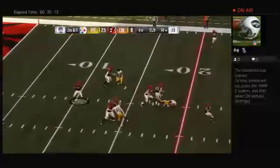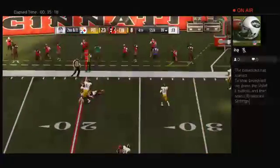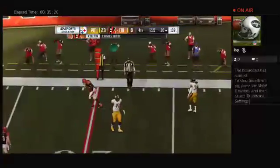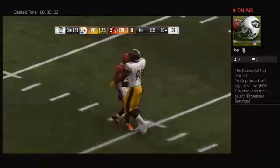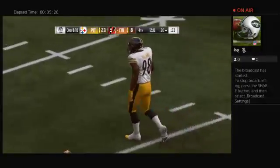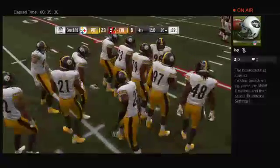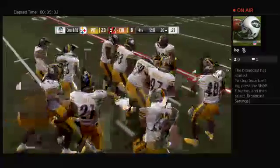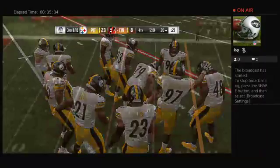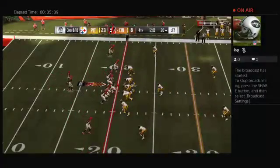From the gun, Dalton looks to throw. Steps away to his left, and he'll slide down to avoid the contact. All that gets him is just a yard, and now it's 3rd down. The Steelers insert their nickel defense on 3rd down. Yeah, they add a DB.